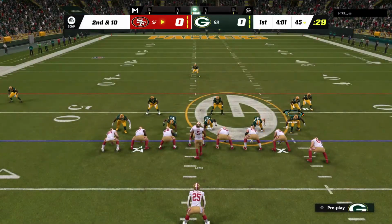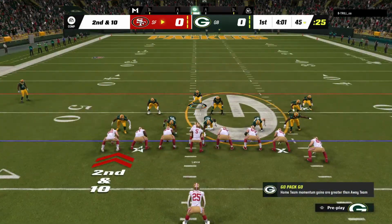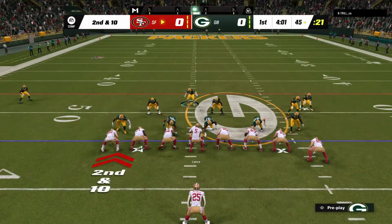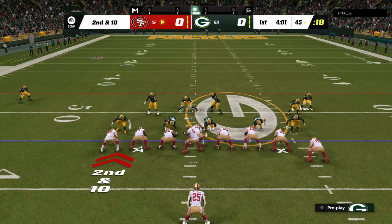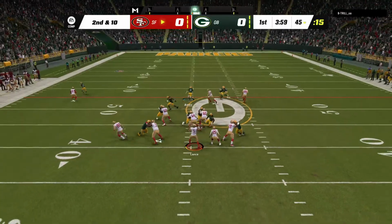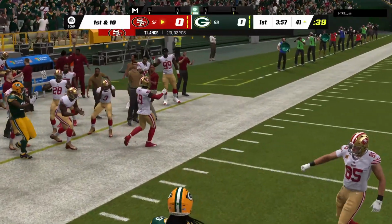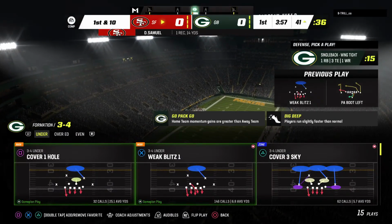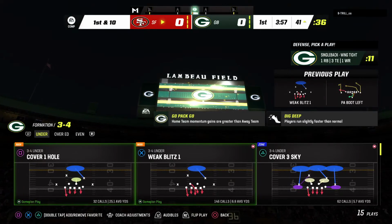After the incomplete pass, here now is 2nd and 10. Play action, now it's Lance. Toward the sideline, and look at that catch. Dragging the toes, and that's going to be a first down. Well done. A good gain of 14 there, and it moves the chains.